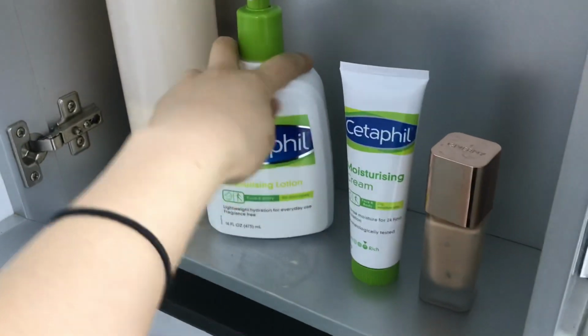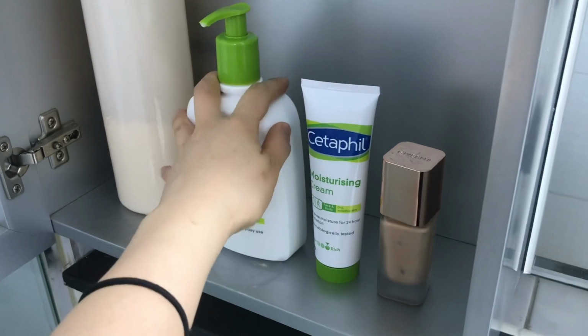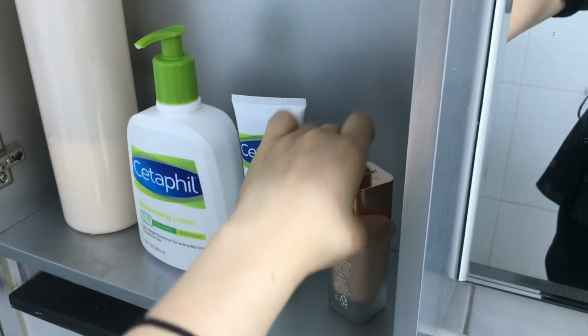So I bought the Cetaphil lotion and cream. I think these are recommended by dermatologists for people with eczema and dry skin, and I've had eczema all my life, so I think it's great for me. This foundation, still haven't run out of it. I will declutter it as soon as I move out, but I've been keeping it because why not?